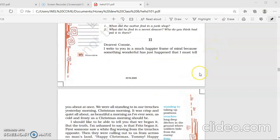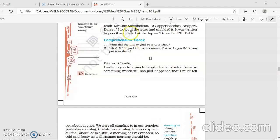Now, part 2 is what we are doing. Dear Connie. Connie is the name of the person who has received the letter. Probably Mrs. Jim McPherson, because the address was given on the envelope. So she was referred to as Connie.